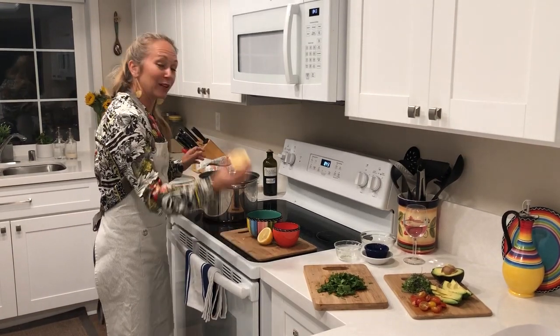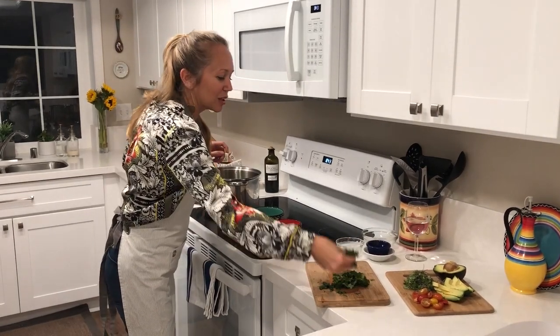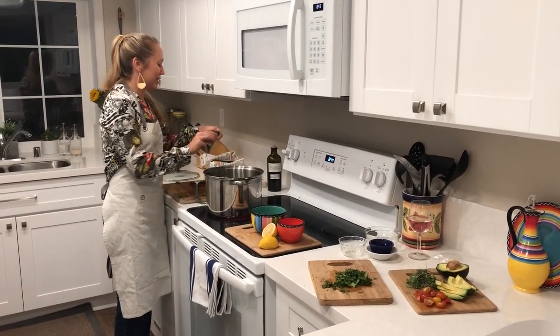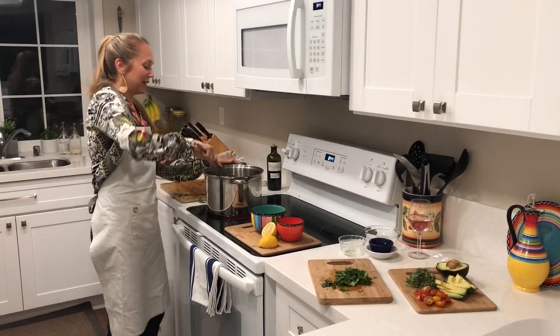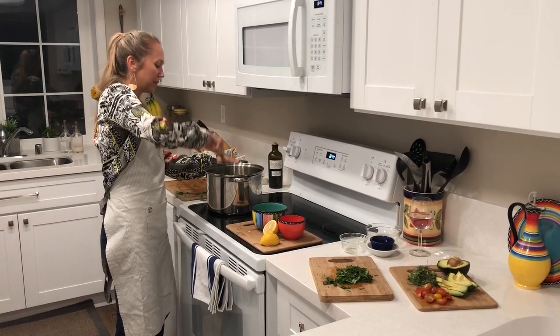Perfect. Give it a little lemon squeeze. Awesome. Add a little cilantro now, and I save a little bit of cilantro for later. And then just again, I like to add in a little bit of salt and pepper. And don't feel like you have to be generous with the salt. It's good for you. So I like to give it a nice little stir.